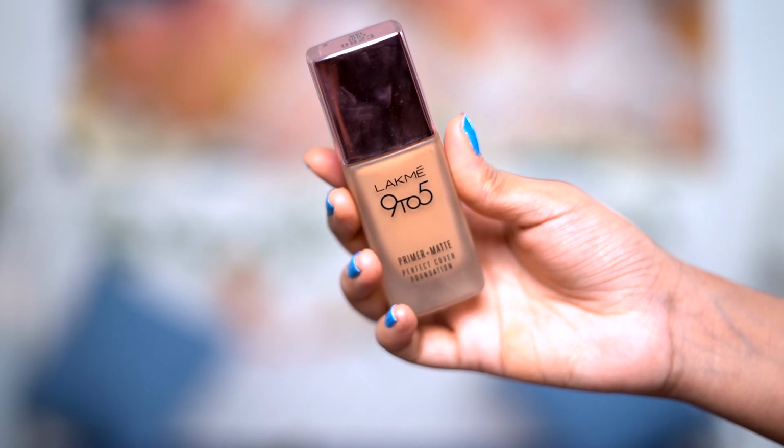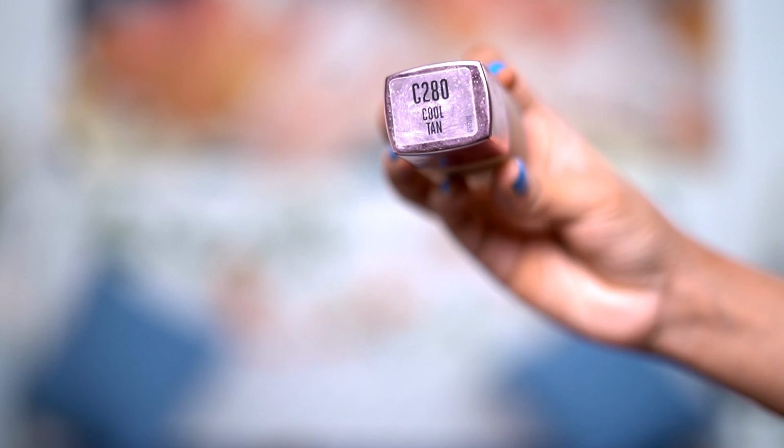So for my foundation, I'll be using the Lakmé 9 to 5 Primer Plus Matte Perfect Cover Foundation. I think this foundation is best suited for college going or office going people because it does stay on your skin for a good amount of time, and yeah, it definitely creases a little bit, but if you set this foundation in the right way, then it will stay on your skin for a long time. If you want a dedicated review on this foundation, let me know in the comment section below so I can do it for you guys.